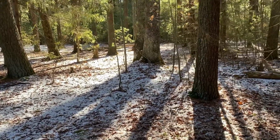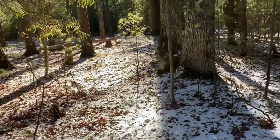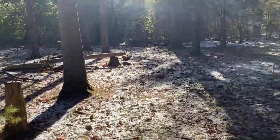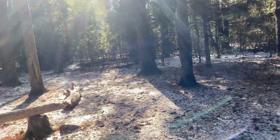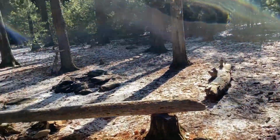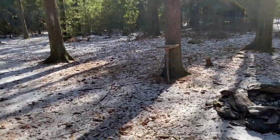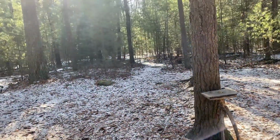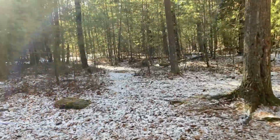And this is just off the AT. It's a nice little camp area. Pitch a tent or your hammock. Lots of space. Campfire ring. Some logs to sit on. I'm sure if you go back in a little bit, there's probably more camping areas. Maybe some more fire rings. I think I see one up here.